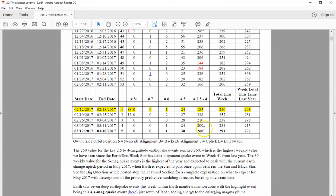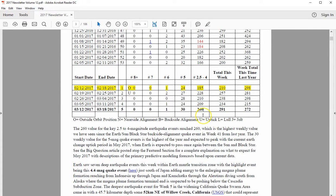Since this jumped so quickly, we hovered right there at just about the average value of 210 for the last 2 weeks and then jumped. Don't be surprised if this doesn't go down before it goes back up again. Such a big jump, probably going to see a drop here.